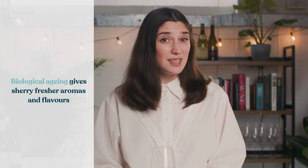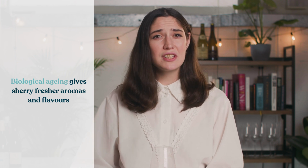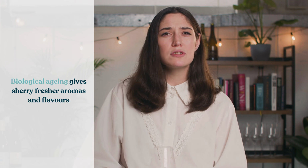Because of the limited oxygen, these wines keep their freshness. They develop citrus aromas and flavours, as well as fresh almonds, and also this breadiness that comes from the yeast flor. Because they're protected from oxygen, they don't take on the deep brown colour and tend to stay very pale. Sherries like Fino and Manzanilla go through this process.